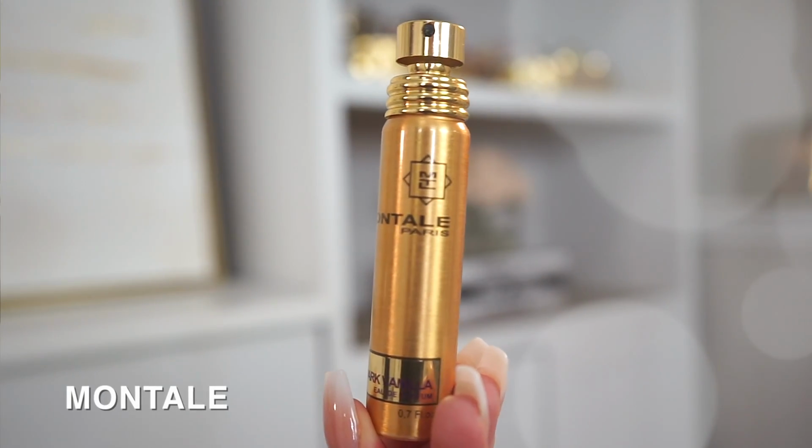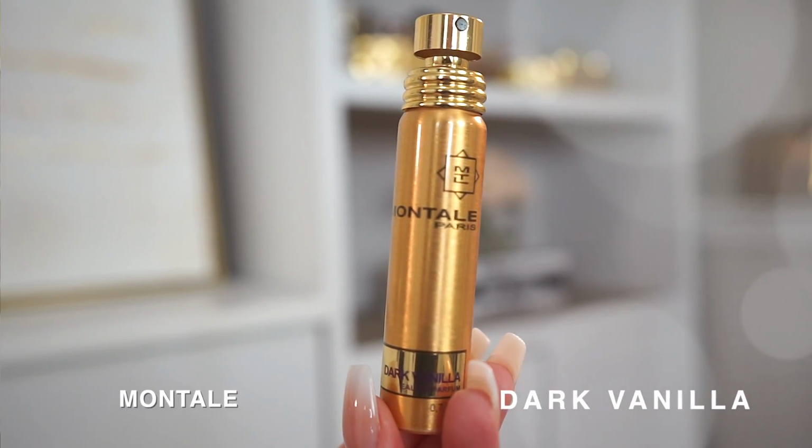At number 8 is Montale Dark Vanilla. So this one's a new scent as well. This was launched in 2020. I just have a smaller size. I think when I use this up, I will definitely get a full size. But this one to me is a spicy vanilla.